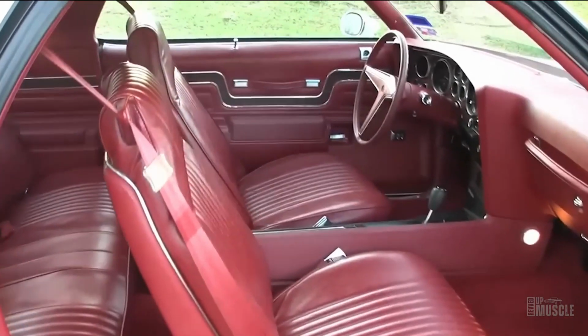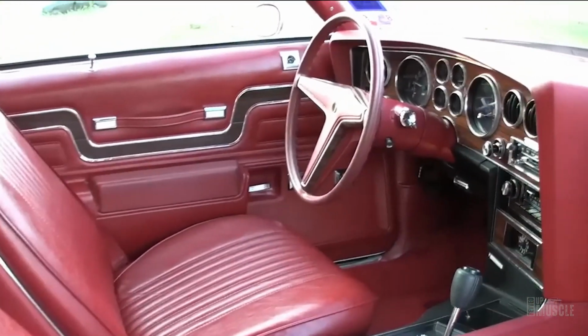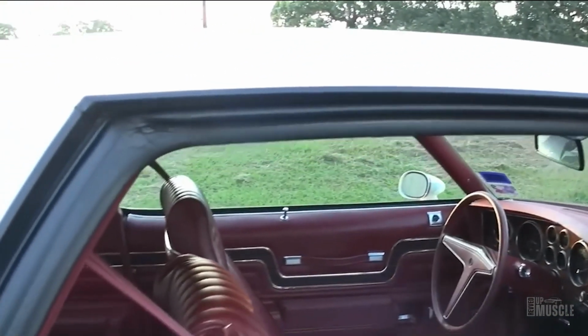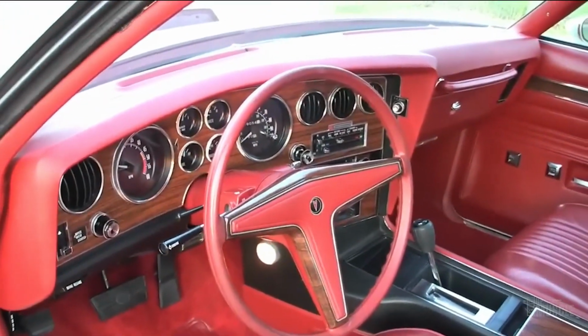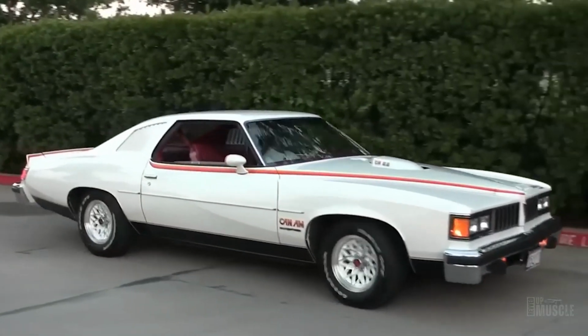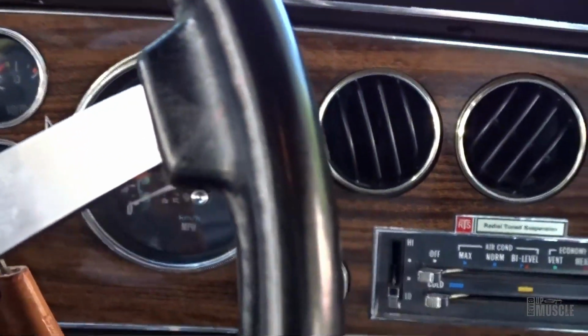The center console, also borrowed from the Grand Prix, added a premium touch and extra storage. Standard features included power steering, power brakes, and an AM/FM radio, quite advanced for the time. Optional upgrades like air conditioning, a tilt steering wheel, and power windows offered additional comfort and convenience, making the Can-Am not just a performer, but a well-rounded vehicle.